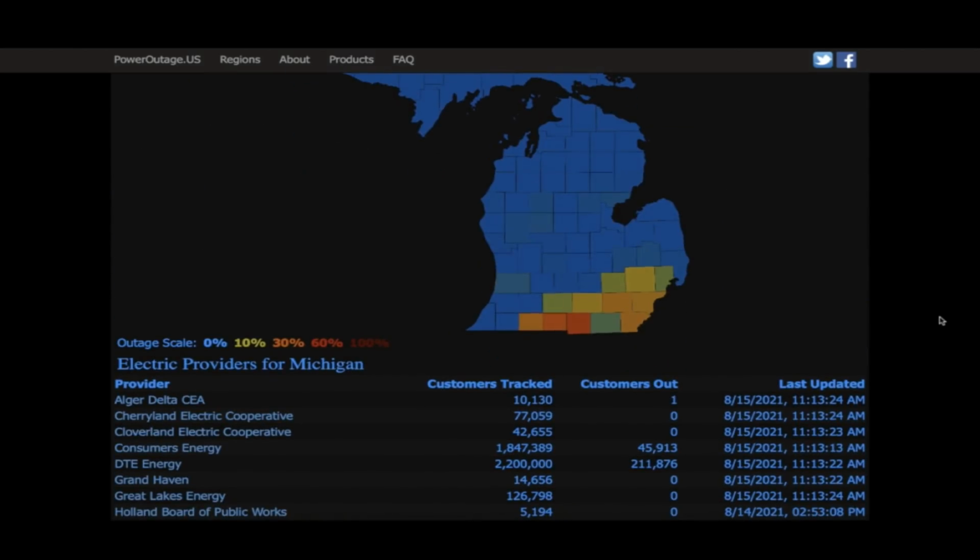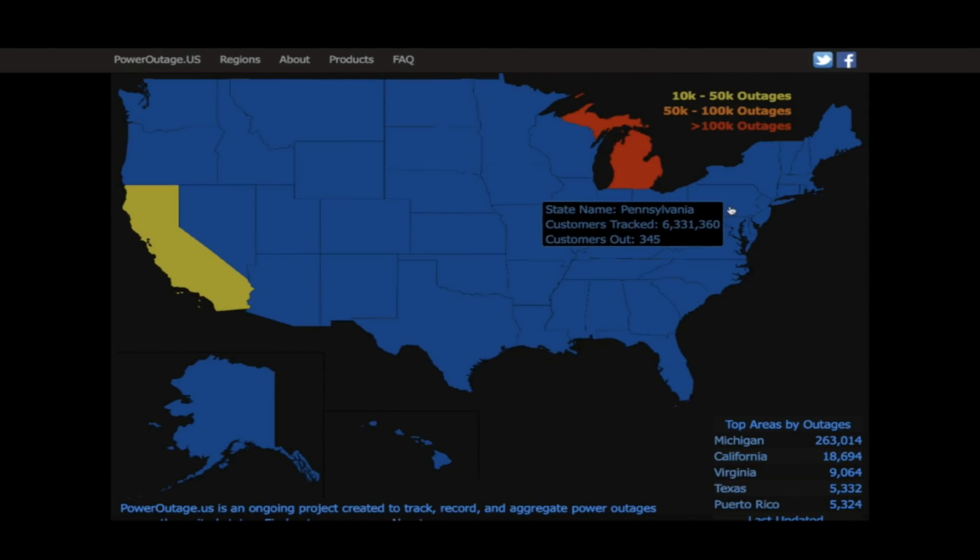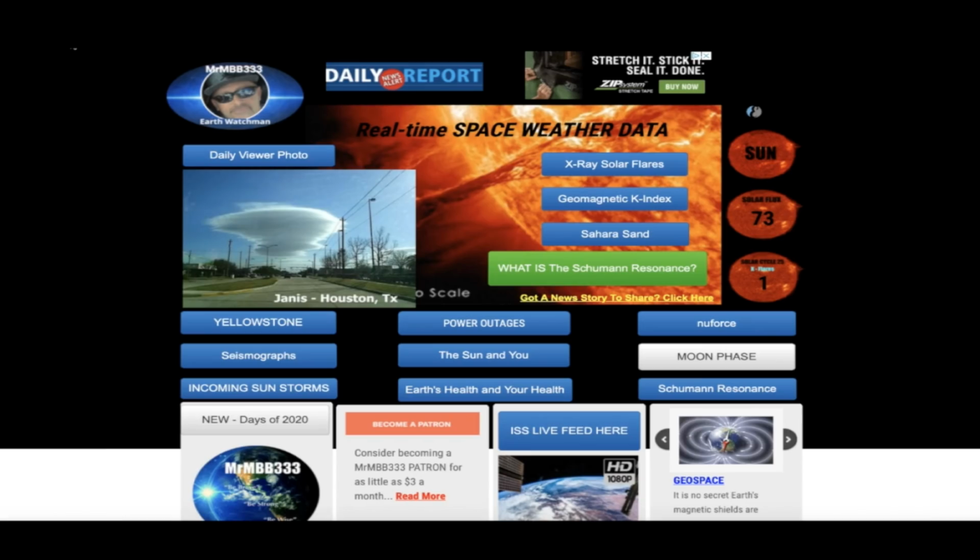And you can see as we go in for a closer look, primarily the counties in the southern part of Michigan are the ones that are still dealing with the power outages. And it could be a few more days yet before they get the power back on. Those were some very strong storms that went through the region.